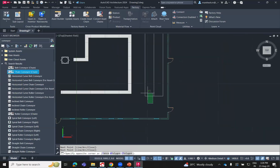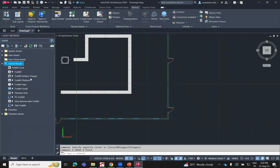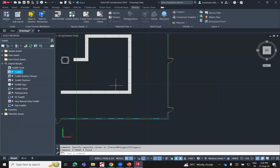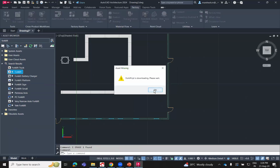Okay, let me delete this guy. Adding to this, I may need a few forklifts. Let me search for forklift. It's not downloaded. Just double click it. Then if you have a connection to the internet, it will get downloaded. Whenever it shows a right mark, the asset is ready and you can insert it.